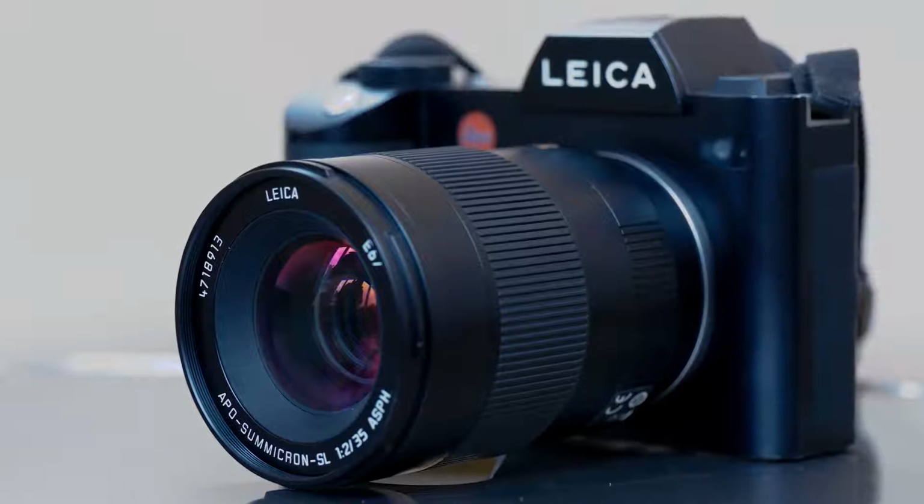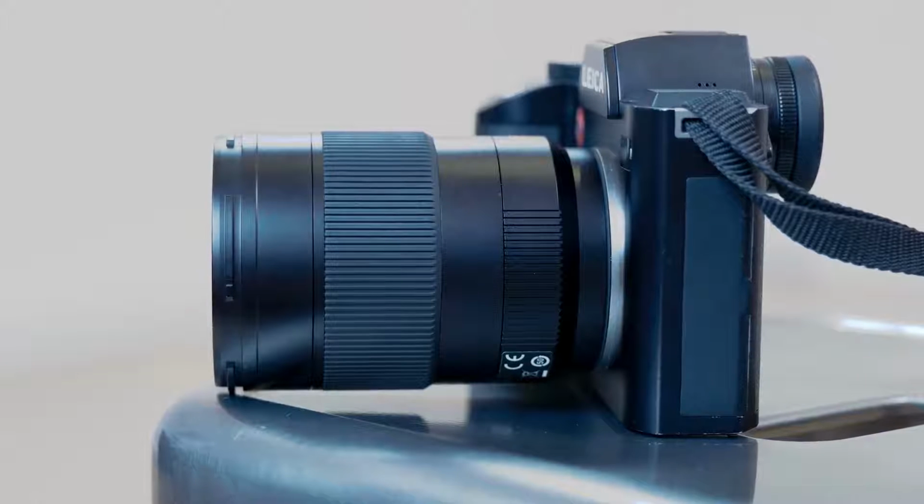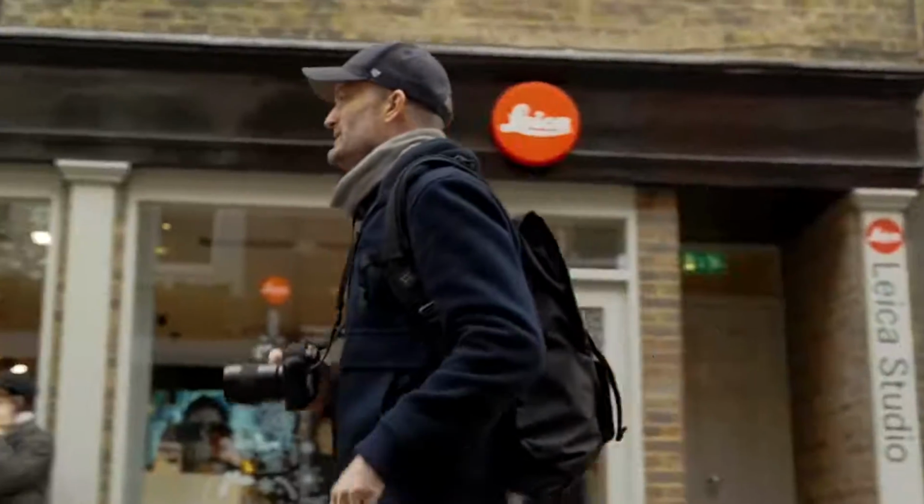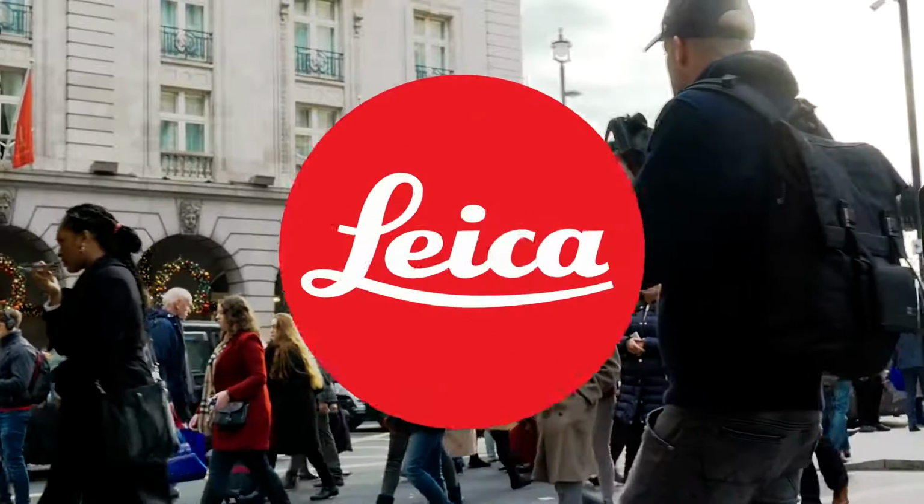Leica has brought out a 35mm lens, which is my favourite focal length. Leica UK gave me this lens to use, and the store is based in the West End. And so I was walking back and I passed the Ritz.